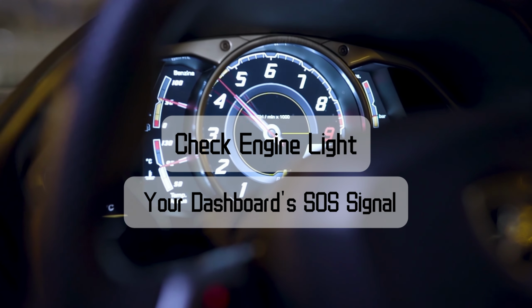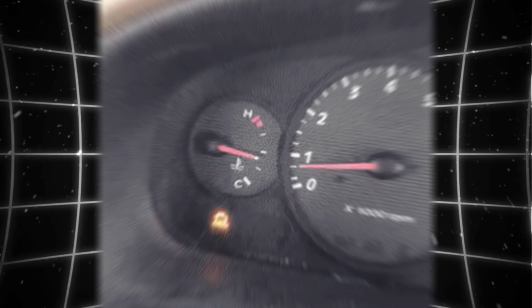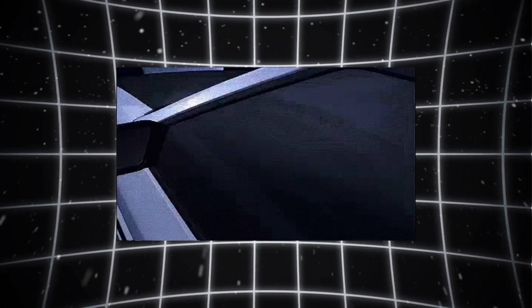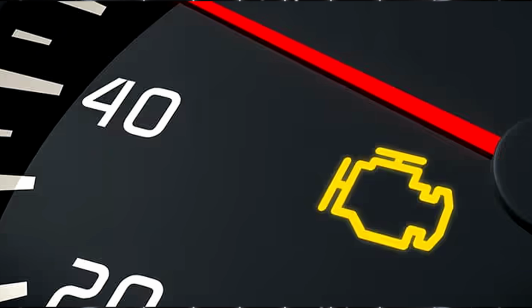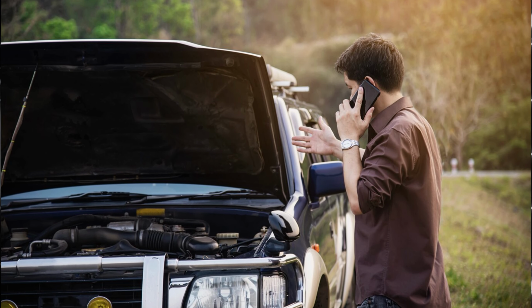Check engine light, your dashboard's SOS signal. That check engine light has been on for 3 months now, but hey, the car still drives fine, right? Wrong. Your dashboard isn't lighting up for fun. It's a sophisticated diagnostic system detecting problems long before catastrophic failure occurs.